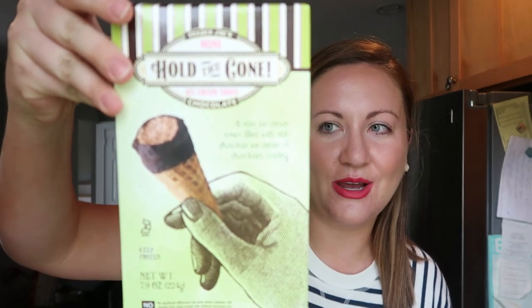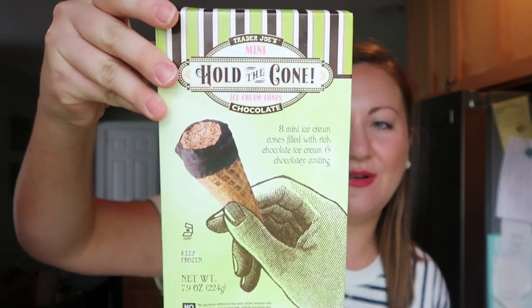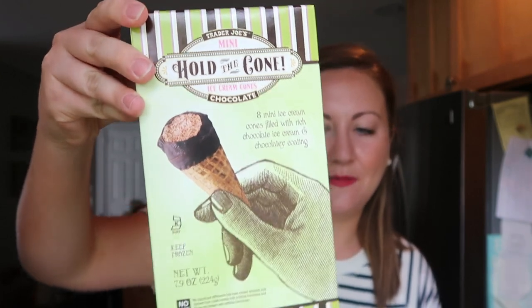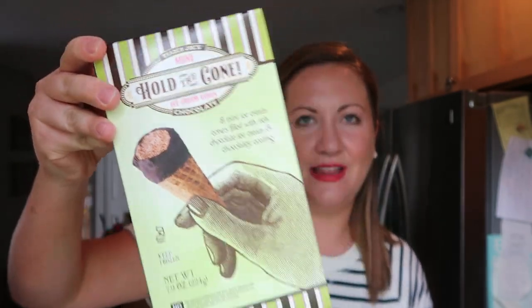I'm gonna start out with the frozen items so that I can put those away so they don't melt. So I got some desserts because it's not summer if you don't have some nice cold desserts. I love these. They are the Hold the Cone. They are like a mini ice cream cone. So they're the perfect size for my kids to have for a little treat after dinner. And they love the chocolate flavor. They do have a vanilla one too, I believe.